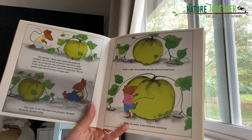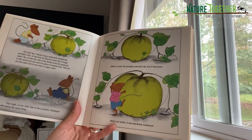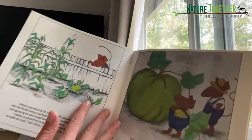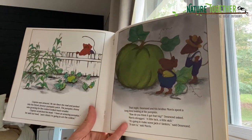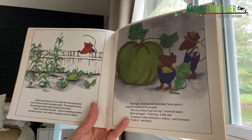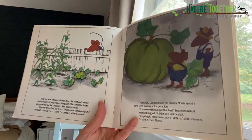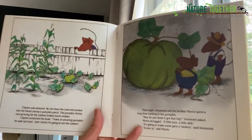Within a week, the pumpkin was twice the size it had been. Within 2 weeks, it was absolutely enormous. Clayton was amazed. He ran down the road and peeked into his friend Jimmy's pumpkin patch. The pumpkin Jimmy was growing for the contest looked much smaller. Clayton scratched his head. "I have an amazing pumpkin," he said out loud, "and I think I'm going to win the contest."